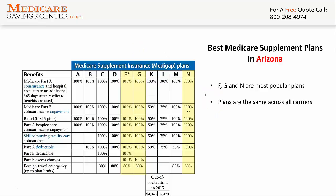It's important to know these plans are the same across all companies. It's one thing the insurance companies don't want you to know. For example, plan G is the same whether it's with Aetna, Cigna, Mutual of Omaha, or any other company out there. Same goes for each of these other plans here. They're the same across the board, just a difference in price. Unfortunately, the rates do go up over time as you get older. Some plans and carriers a lot more than others, and I'll show you a few things you can do to help minimize that rate increase over time.